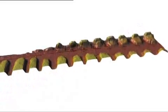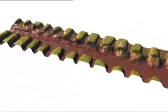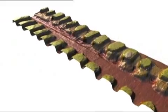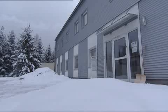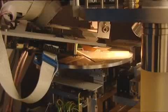By penetrating the realm of the infinitely small, a smooth surface like this silicon wafer suddenly looks like a mountain range. The scientists are working with CIOS to develop new perspectives for applications, for example in the optical industry.